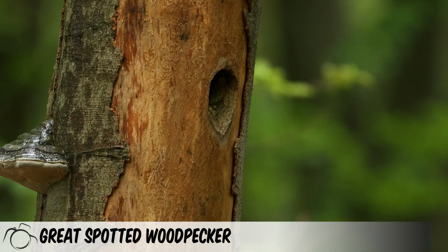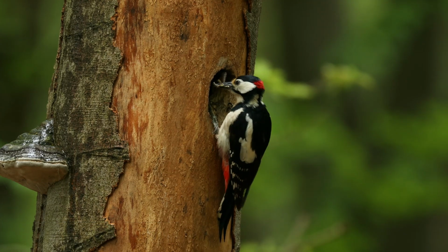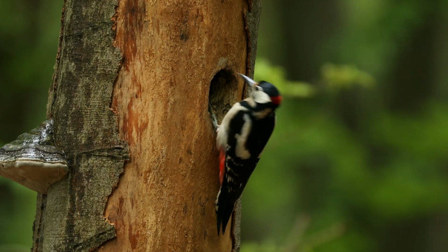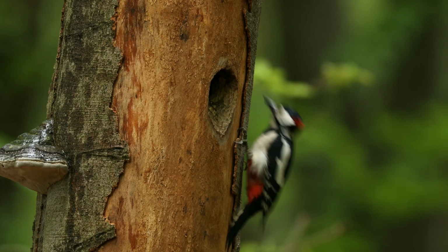Although the great spotted woodpecker, Dendrocopos major, is known for its distinctive black and white pattern accented with bright red flashes, you will likely hear it before you see it. These birds are very vocal. However, they tend to be quite shy in woodland environments.